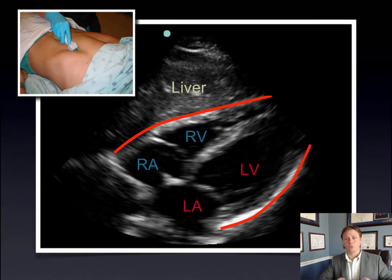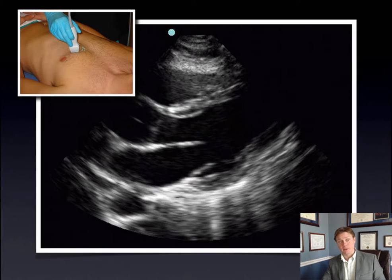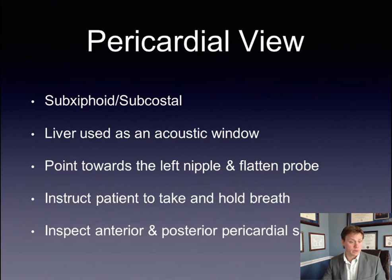Now, in some patients who have a very protuberant abdomen or if they're having a great deal of pain, you might not be able to get this image quite good enough, and that's okay. Just go to a quick parasternal long view. That will produce an image that looks a little bit like this: your right ventricle, left atrium, and aorta. But remember that in this case, since you're looking from above the heart, the most dependent portion where fluid is going to accumulate is actually in the bottom of your screen, between the free wall of the left ventricle and the pericardium.